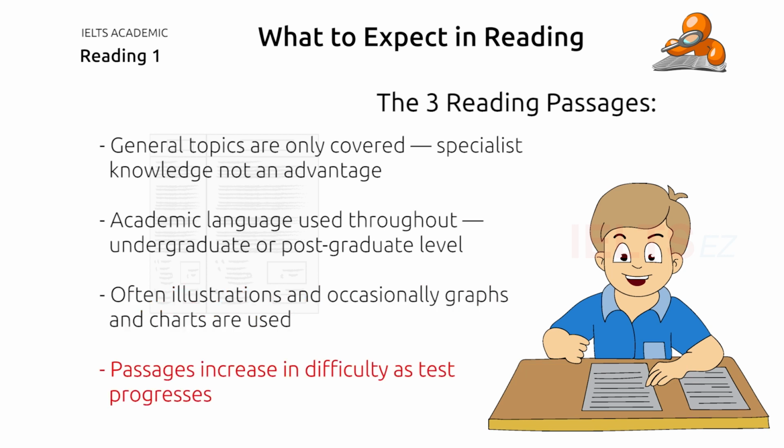The 3 reading passages also increase in difficulty as the test progresses, reading passage 1 being easier than reading passage 2, and reading passage 2 being easier than reading passage 3. So you should allow for extra time on reading passages 2 and 3.